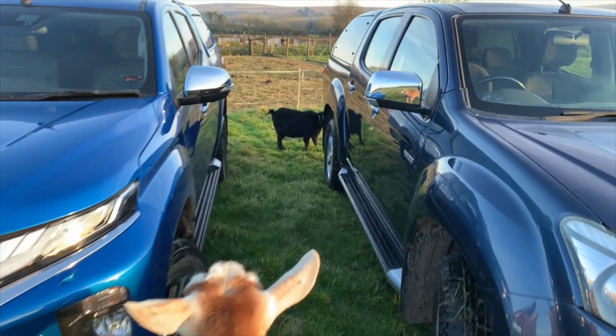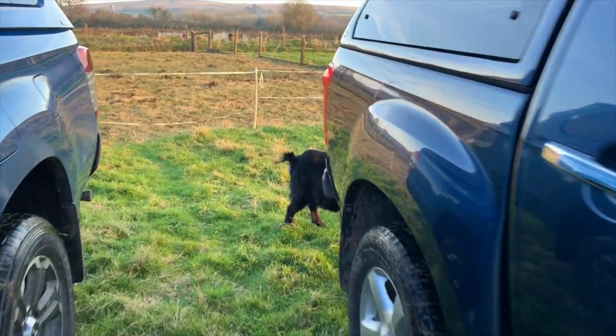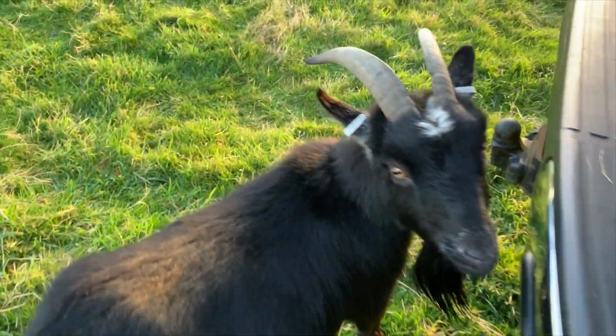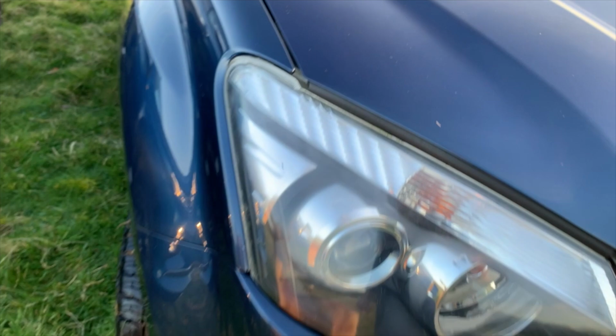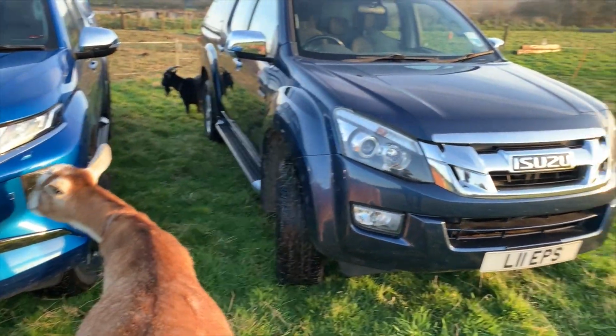I'm not so worried about this car, because if this ends up with horn prints, I can sort of write it off as a fleet accident. But the L200 isn't mine. Please be careful. So yeah, that is the D-Max. It's going for the MOT. The reason it's been washed is because we're going to take it in for its MOT next month or next week.